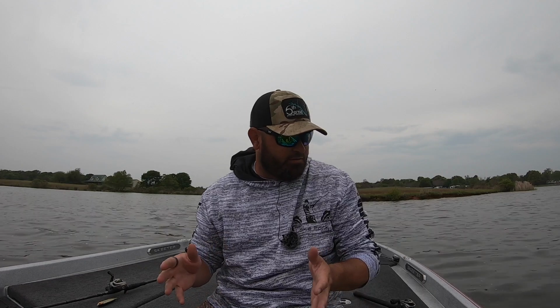That's pretty simple stuff. The gear is really pretty simple. The two complicated things are the areas, finding the areas that you're going to fish them in, and that's really not that complicated, and then walking the dog. There's some technique to that, and it's going to take you some time to learn. Try not to get frustrated with it. Let's talk about the areas right now.